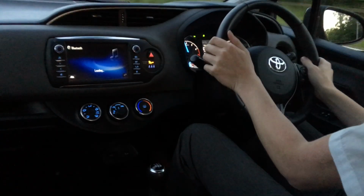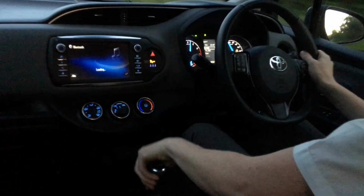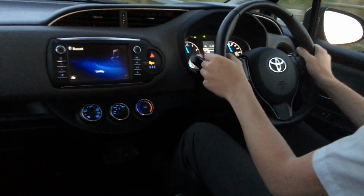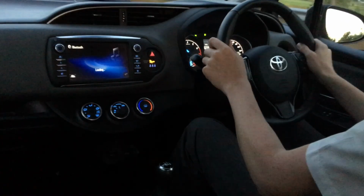I just find it fun to drive. Anyway, this particular example drives really nice, steering feels good, gearbox feels perfect, brakes, yeah, everything feels good, but it is a nearly new car, so you'd expect that.